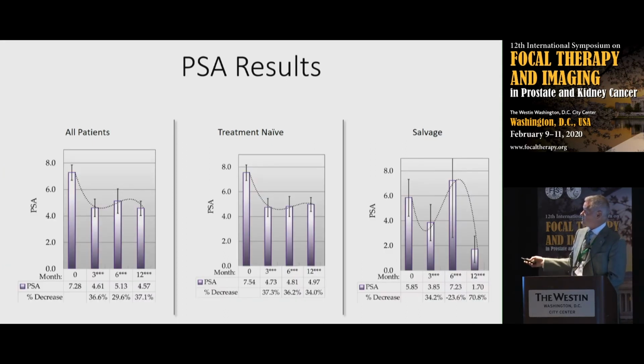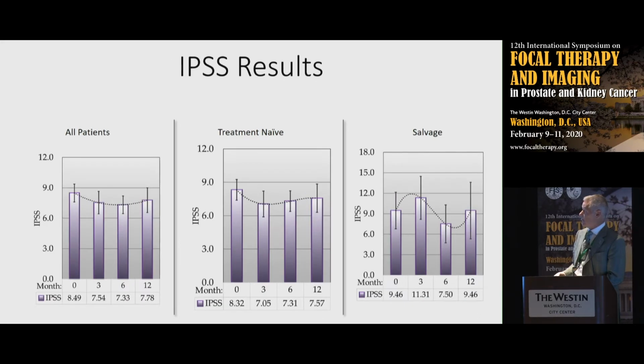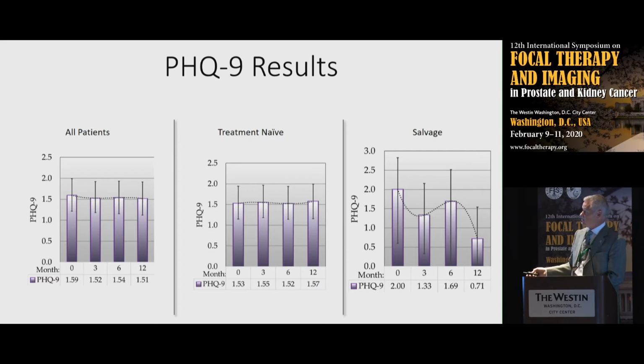In terms of PSA results in the treatment naive, about a 34% drop at 12 months, much larger drop, about 70% in the salvage patients at 12 months. The SHIM results, there's a little bit of a dip at 3 to 6 months. It usually claws its way back in the treatment-naive patients by 12 months. IPSS scores, a little bit of improvement we tend to see in these patients because of the decrease in gland volume, presumably.